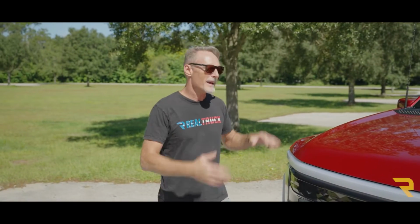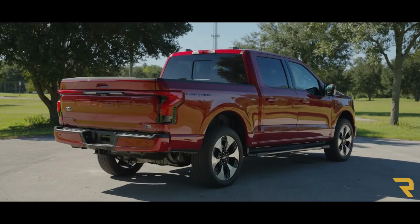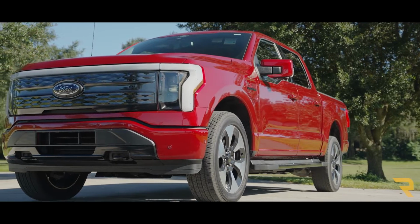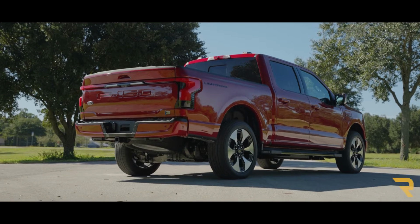Today's an exciting day for me because I get to tell you what I think about the 2022 Ford Lightning. Now, this is the Platinum, which is the highest trim package, and it's painted in rapid red. The Lightning has seen a lot of controversy since it's the first EV to enter the full-size truck market. But we're not going to talk about how it compares against gas or diesel powered trucks. Instead, today we're just focusing on the Lightning.